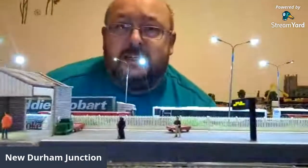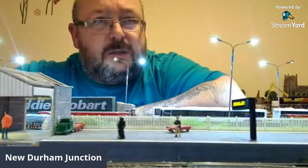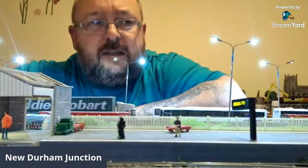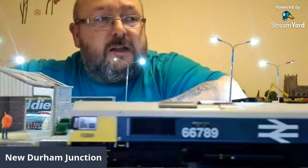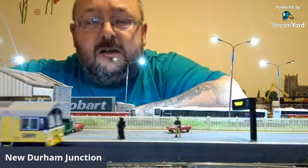New Durham Junction is in its third incarnation of its life. It first started off as DC back in 2016, and then it just progressed from there. I did inherit the layout from a good friend called Michael Hogarth. His dad packed his layout in up in the loft, and he came to us. He says, "Craig, would you like my dad's layout?" And I went, "Yes, please." And then he gave me all his track, buildings, few locos, and it just extended from there.